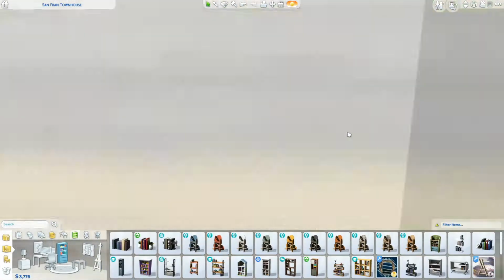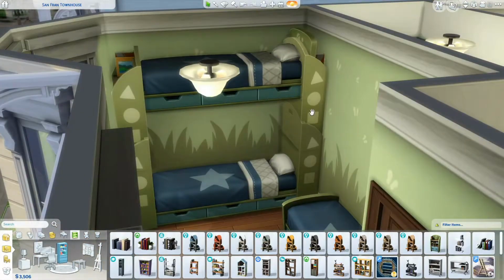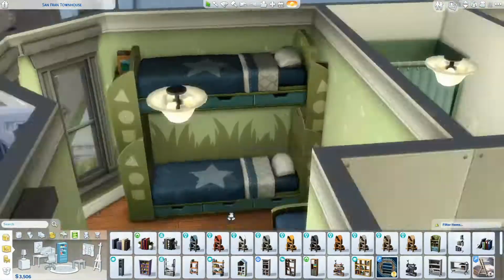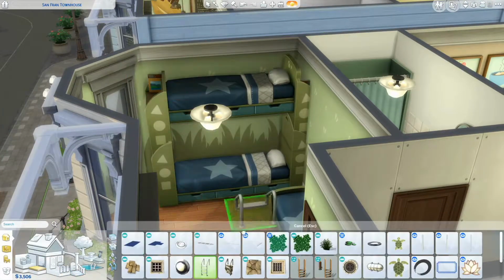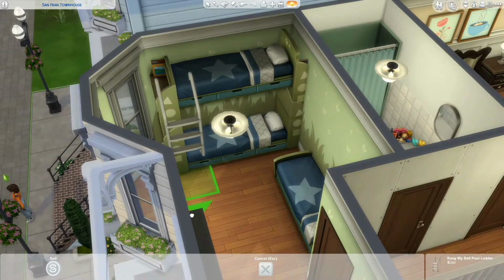And I'm sure I was watching a video, and I can't remember who it was, but they were saying that if you had the beds above each other, it used to block the bottom one, but now it doesn't. So I just used the bookcases and the beds. I think these are maybe Parenthood, or are these base game beds? I'm not sure. And then just the matching bookcases and stuff to try and blend it in.